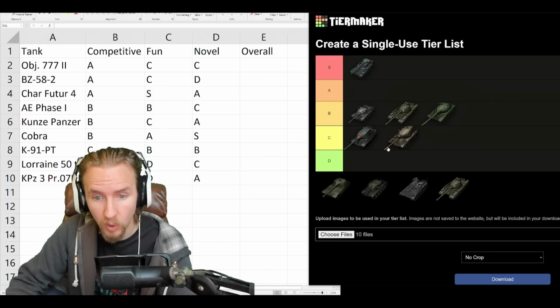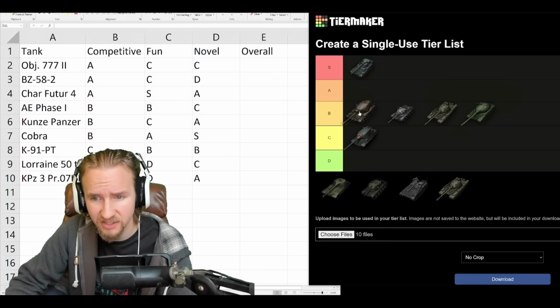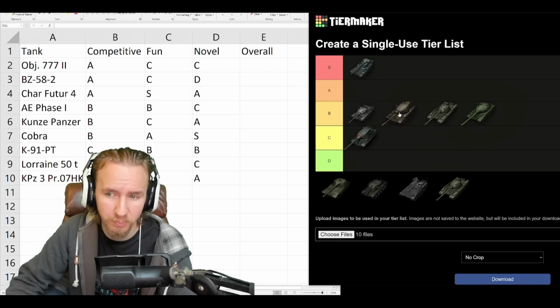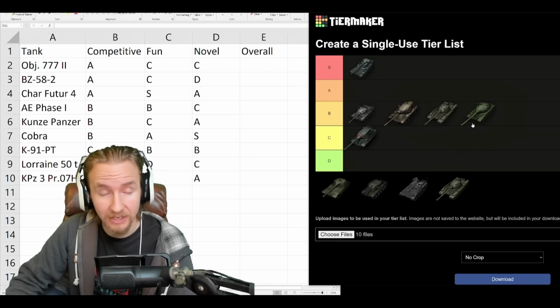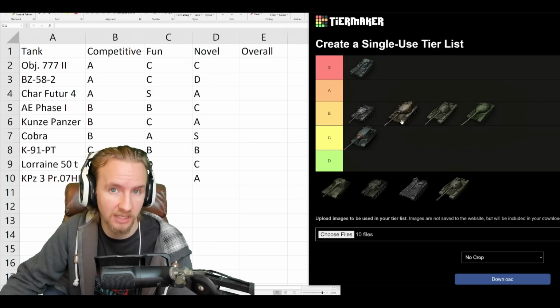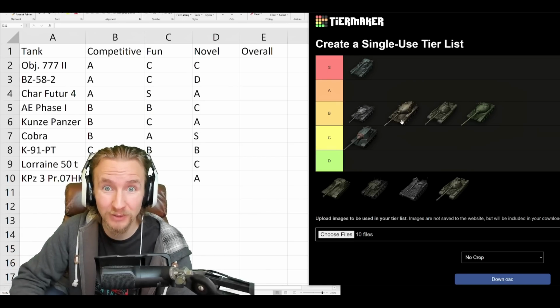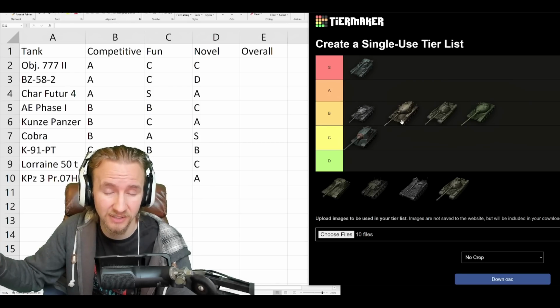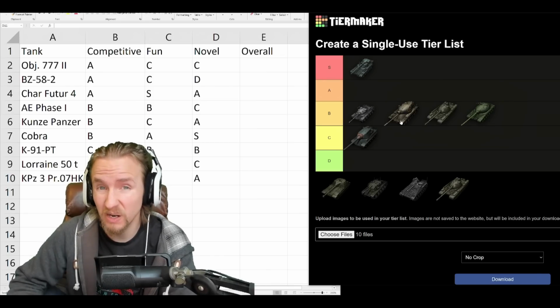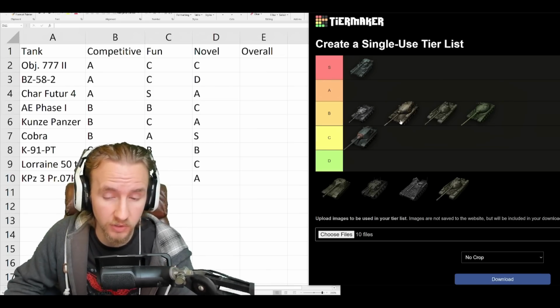Next up, the AE Phase 1. This thing is just so darn consistent. I'm going to put it behind the Kunzepanzer, but before the 772 and the BZ-58-2, purely because it's quite cheap, and I think everyone should be able to get their hands on this vehicle. It's an easy pickup. However, once again, I want to reiterate, if you have a Chieftain prototype, there's pretty much no point in playing this vehicle past getting your Marks of Excellence or an Ace Tanker. So if you already have the Chieftain prototype or the Concept 1B, you might want to skip the AE Phase 1 and spend your tokens elsewhere.